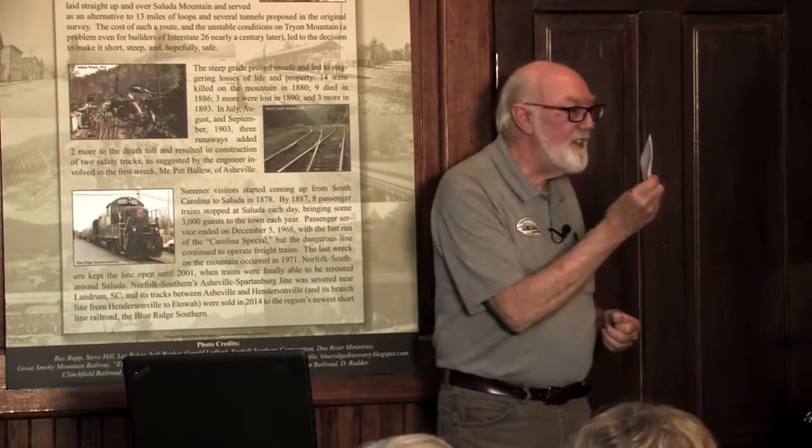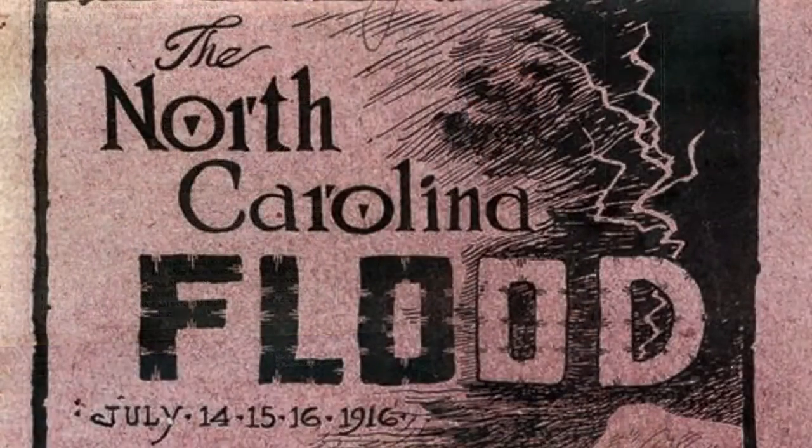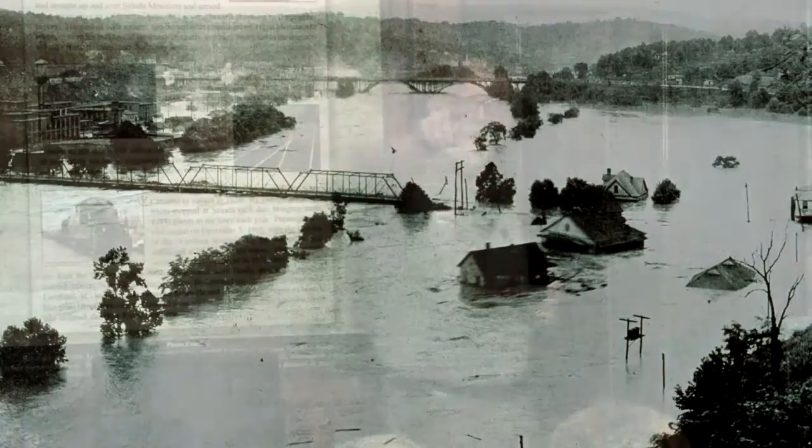Okay, this was in 1916. How many of you know the history of 1916? What happened here in 19... Right. The flood had washed out the bridge over Pearson Falls Road. If he had let him go, that passenger train would have been in the Pacolet River. So he saved the train by having that safety track. That would have been the one and only passenger wreck that would have been devastating. I thought that was a pretty interesting story.